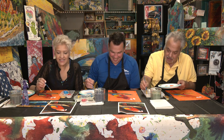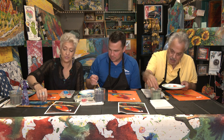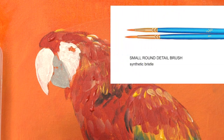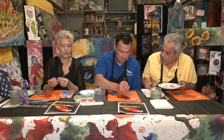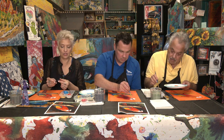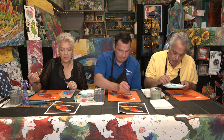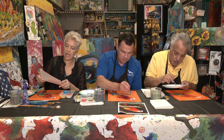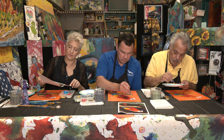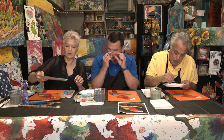So that is up in that little section, and once you block that in, you'll grab one of your tiny detail round brushes. That's this little brush right here. When you wet it, always bring it to a point. Make sure we have that nice little point. And then I will go, let's see, is the nare up in here, right? Yeah, it's going to be right where those feathers are meeting the top of her beak.